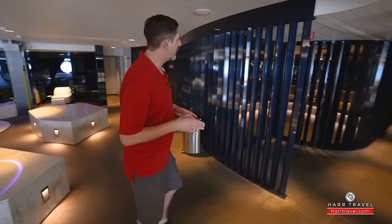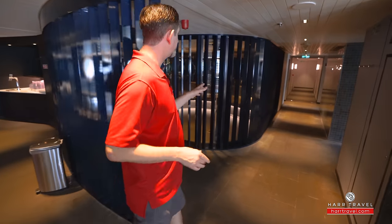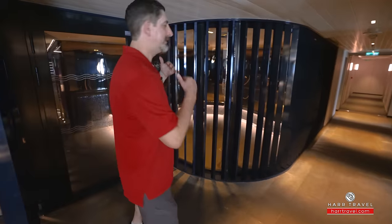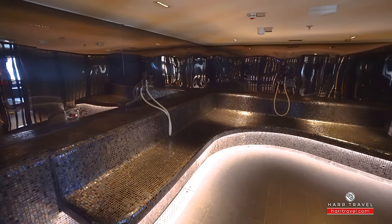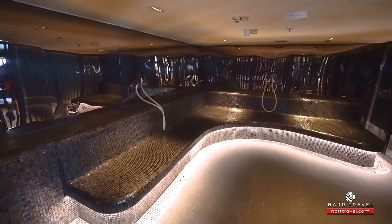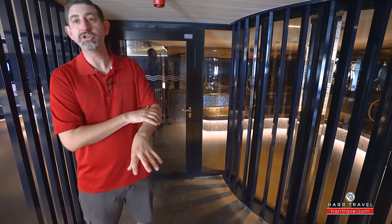Now, as we continue along, the next stop is the mud room. So you'll head in here, get your body acclimated to it. It's a little on the warm side there. You'll find that they have the beautiful tile benches wrapped all the way around. And then you'll have mud that you can put on your skin. So that's a way to exfoliate, of course, add nutrients as well.